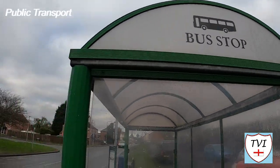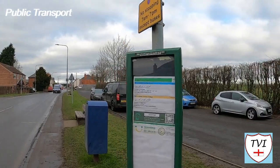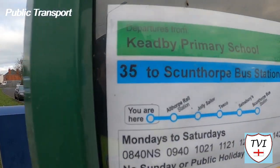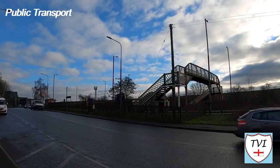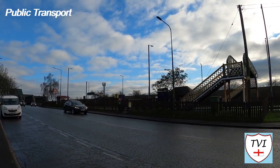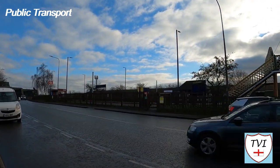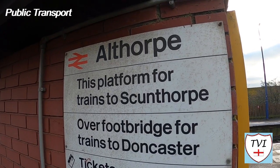Keadby is served by public transport fairly well too. Like Gunness, there are 7 bus routes that run through the village, terminating at either Scunthorpe or Goole. Keadby's railway station, right next to Keadby Bridge, is in fact called Althorpe, despite being closer to Keadby. This station was originally known as Keadby and Althorpe. This is not the first station that Keadby has had.